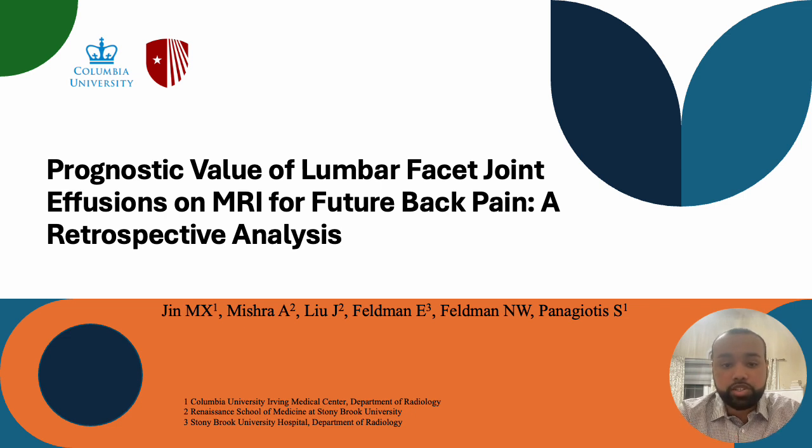And today I'll be presenting the prognostic value of lumbar facet joint effusions on MRI as a predictor for future back pain, a retrospective analysis. We worked on this in conjunction with doctors from Columbia University along with Stony Brook University.